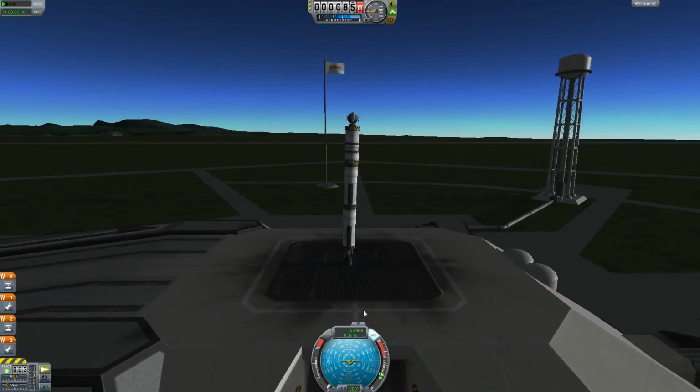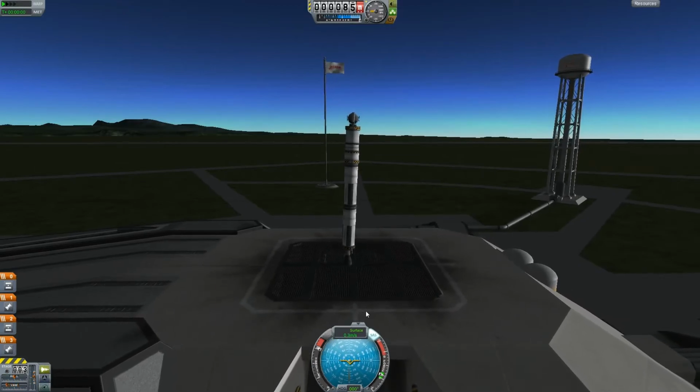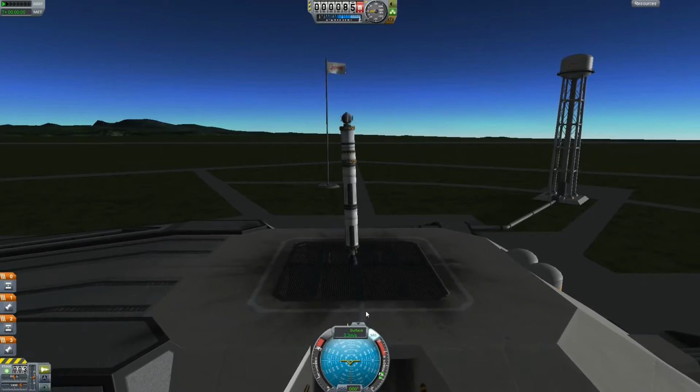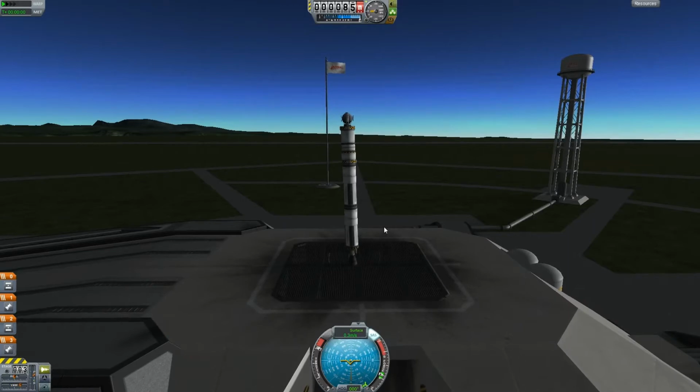Man, this thing is unstable. So tell you what we're going to do, we're just going to go ahead and launch. Okay, and I will see you guys up there. Here we go. Venus Probe Mark 1.